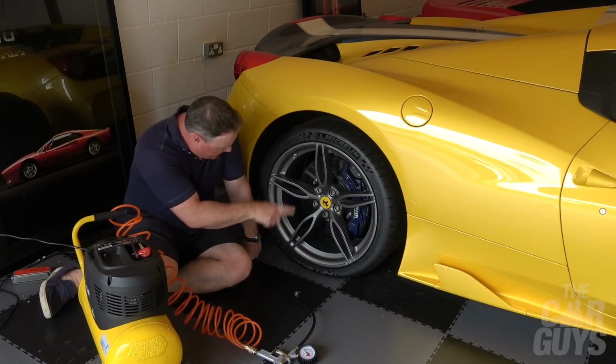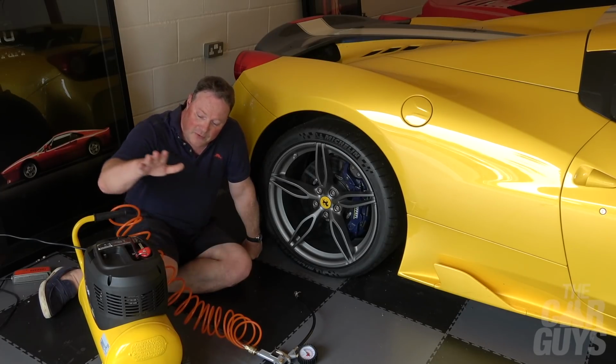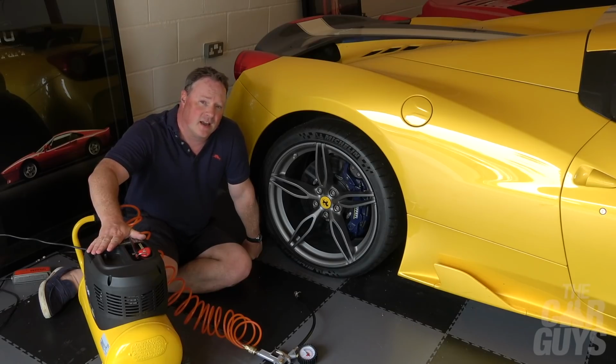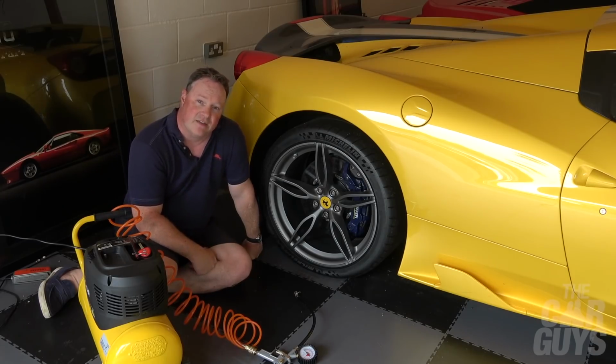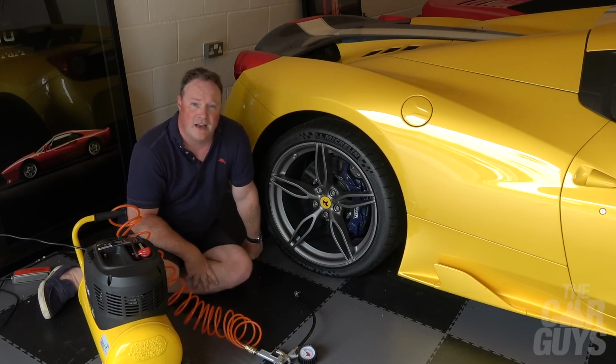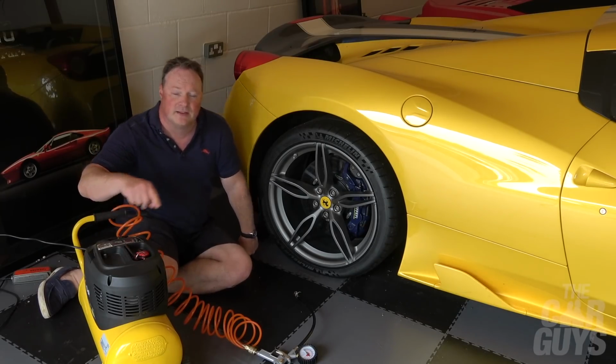So let battle commence. Here's the little culprit, a flat tyre, as you can see on the rear of the Speciale, but fortunately I've got my trusty colour coordinated compressor, so what we're going to do now is charge this up with compressed air, and then we're going to see if the air in the tyre holds enough to get it to Meridian. Close your ears, folks.